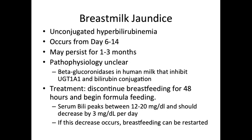Treatment involves discontinuing breastfeeding for 48 hours and initiating formula feeding. The serum bilirubin in breast milk jaundice usually peaks between 12 to 20 and should decrease by 3 milligrams per deciliter per day. If this decrease occurs, then breastfeeding can be restarted. It is important to note that breast milk jaundice may persist for up to 1 to 3 months, so formula feeding may be needed for a longer period of time.